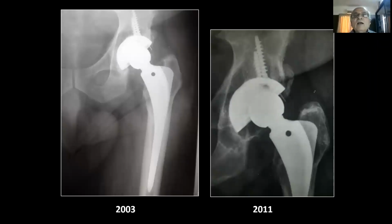So this is my own patient, a very heavy patient, a fisherman. In 2003, I had done this gentleman's surgery at Bombay. And he came back in 2011. Look at this eccentric wear. And look around the screws, there is an osteolytic area. I wrote to this company, and within 3 weeks I got a liner, and the surgery was so simple, 45 minutes. Otherwise, to take out this implant is impossible, as this is all spot welded implant.